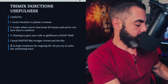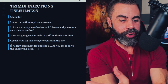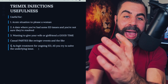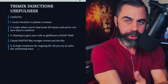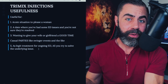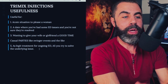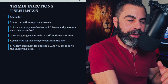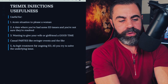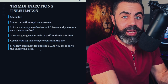And number five, let me just change this because my OCD is kicking in now, as a legit treatment for ongoing ED. And this is critically important, folks, as you are trying to solve the underlying issue, whether it's getting your TRT protocol dialed in, getting on TRT, raising your testosterone, managing estrogen, doing penile rehab, getting your prolactin level, whatever the situation is that's causing you to have ED, as you're resolving it, you basically have Trimix, okay?